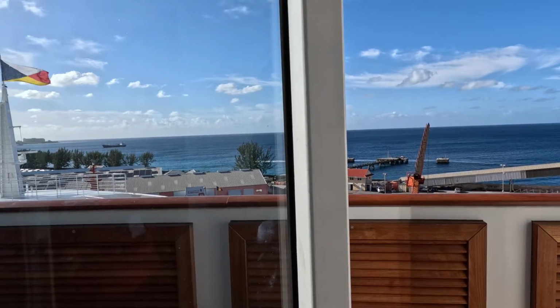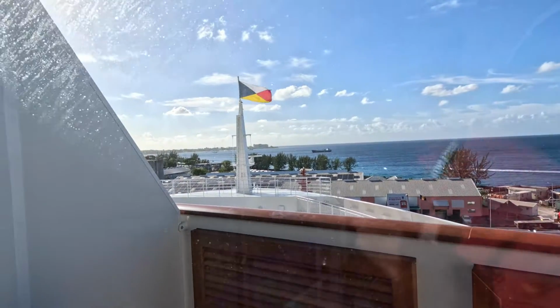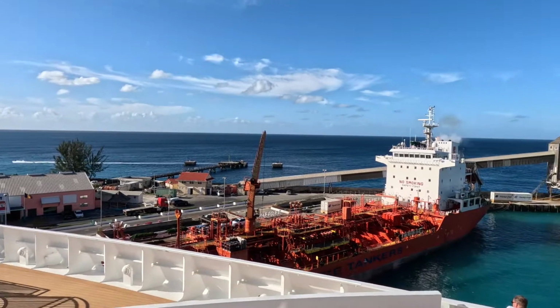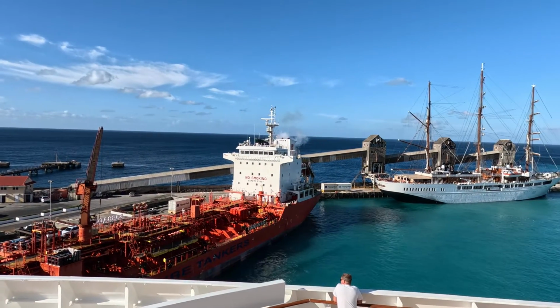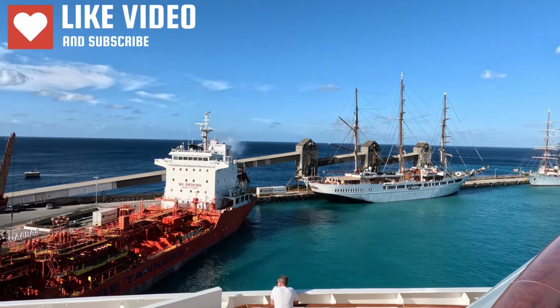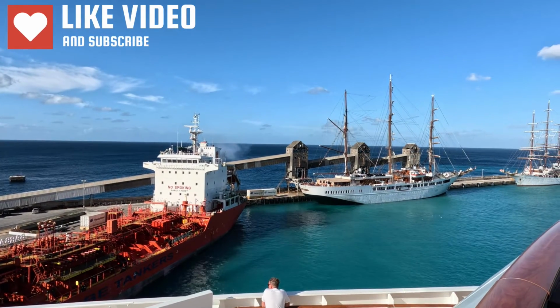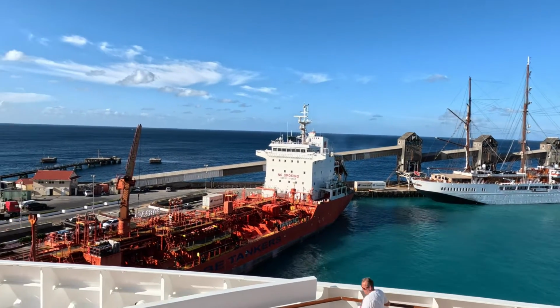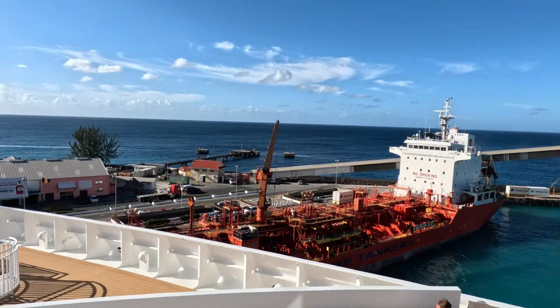So that'll be good. I'll show you the view through the window. Oh, the door's very stiff. Really nice, a stiff door in the morning. There you go, lovely view. Couple of ships there. I think they were there last time. I don't know if they're training ships or permanently moored here, but always a coincidence. Lovely tanker, lovely fuel tanker.